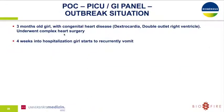Finally, I would like to give you a case that shows you how the syndromic testing might be relevant in order to control outbreak situations. So this year, and again, it was during summertime, we had a 3-month-old girl with congenital heart disease on our cardiology department that underwent a complex heart surgery. And 4 weeks into hospitalization, this girl started to recurrently vomit. We performed the syndromic testing on the same day, and we detected norovirus.